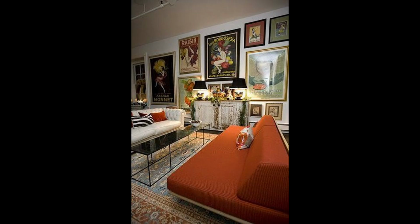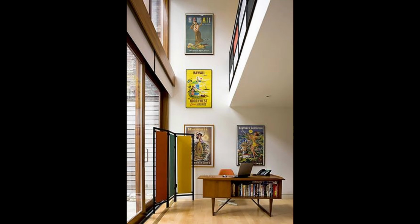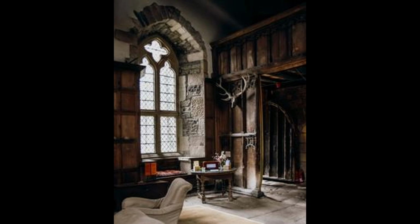Number 12, add vintage items. Even in a modern interior, you can include vintage rugs and posters or furniture. And don't be afraid to mix rustic and elegant.